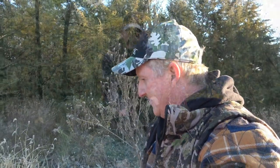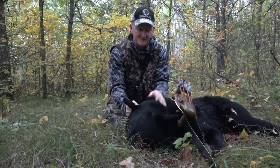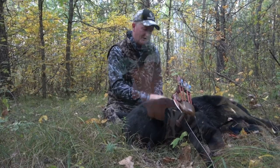I can't tell you what it feels like to hunt with traditional equipment. It's like starting all over, and it's so much fun, and I love trying to get them close anyway. I've been practicing and practicing. I was able to get my first bear this fall up in Minnesota.